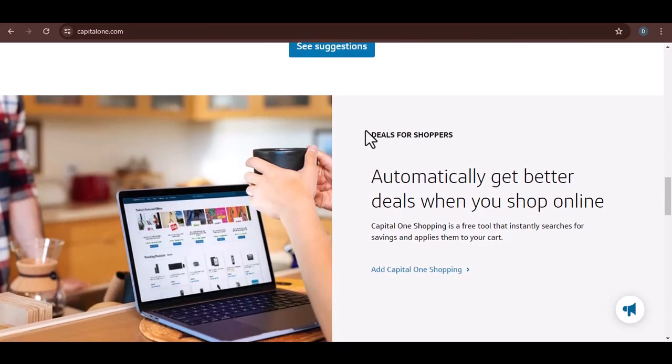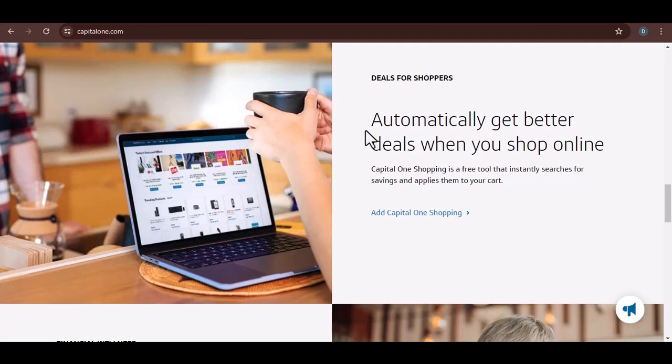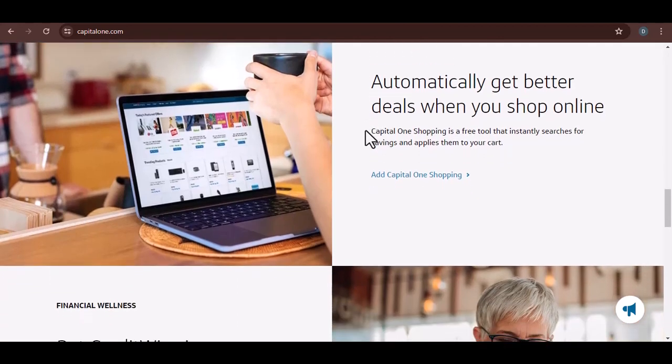Pro tip: schedule your transfers in advance. Knowing the cutoff time allows you to plan your transfers strategically. Set up recurring transfers or schedule them a day early for peace of mind.